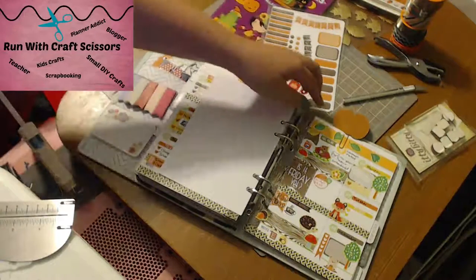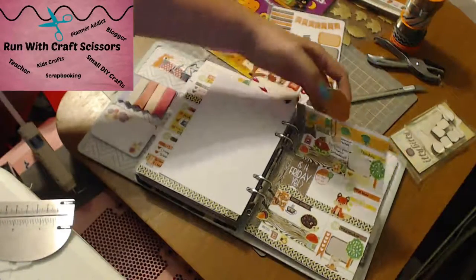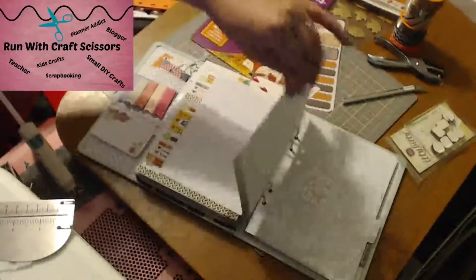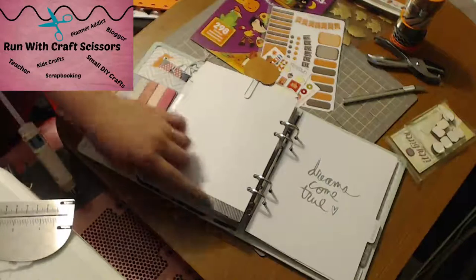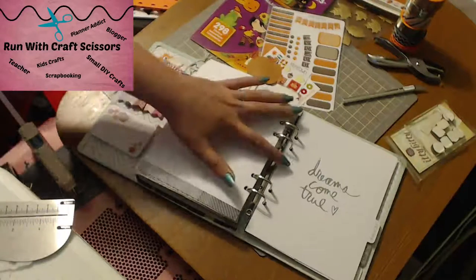And then I think that is the end of September. I wasn't sure what to use this last page for. I may do like a month reflection. It does have lines on it. And then I can cover up some of this with washi. So I may do that later.